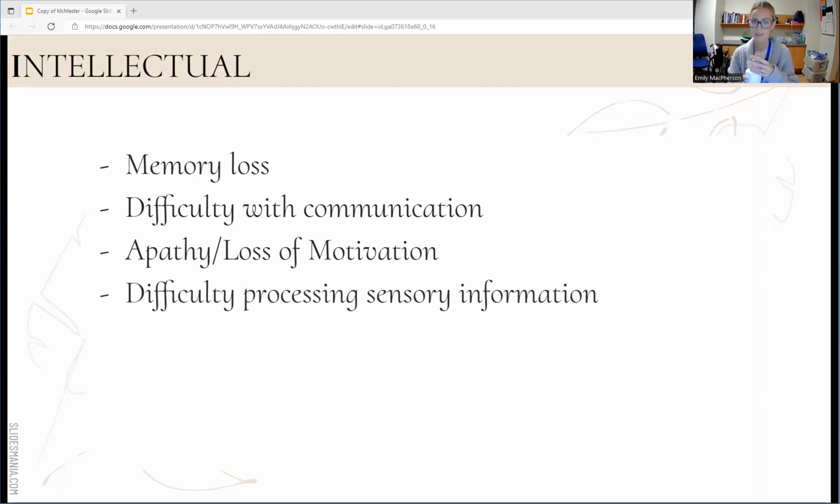Difficulty processing sensory information is something we call agnosia. So this is really inability to recognize objects. So an example would be, let's say there's a toothbrush out and a comb, and you say brush your teeth. They may pick up the comb and try to brush their teeth because they don't recognize what a toothbrush is meant for. What is a toothbrush? What is a comb? Objects just look like objects. This could also be with shapes or sounds or faces.